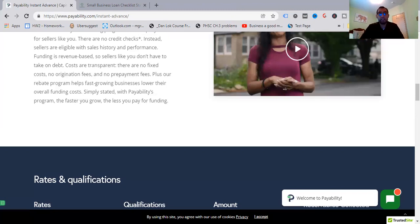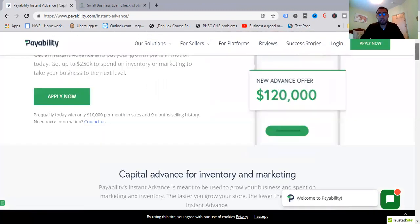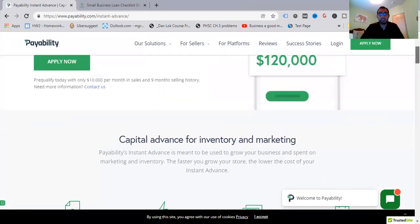So just keep in mind that what you get offered is subjective and it can be expensive from one person to the next, but it doesn't have to be for everybody.